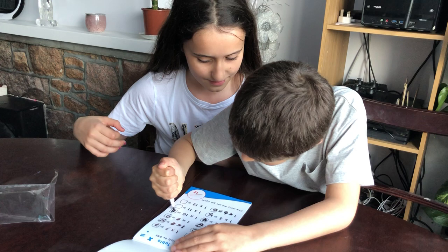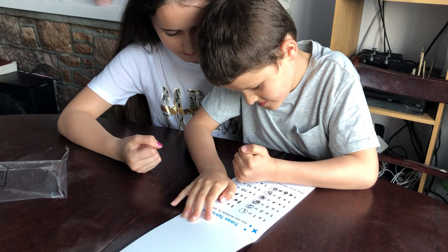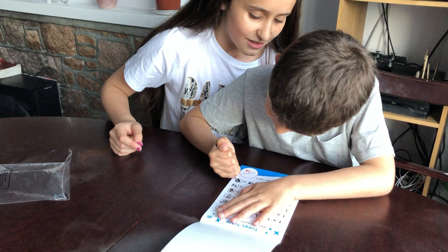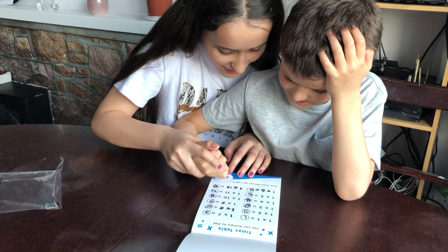1 and 0. 10. 11 here. 11. Good boy. Patrick, write with the left hand and right hand. And 1 times 12 equals 12. Good boy. I think 12. We got them all right. So it says, how many did you get right? We got 12 right. You've done such a good job, Patrick.